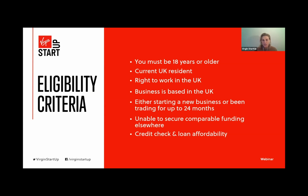We also run a credit check, so you need to be able to get through that, and we confirm the loan affordability. We look at every individual's personal survival budget, and we see whether the additional loan repayments are something that they can afford. We don't want people to overextend themselves, which is really important to us.